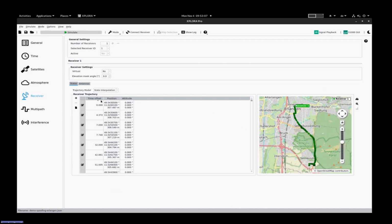Of course, here you can see the trajectory is defined based on waypoints. So they can be arbitrary. They can be used to model aircrafts, drones, cars, stationary receivers, pedestrians, even satellites, or something similar. So basically, there is no limitation in the dynamics that can be simulated for the receiver. This is only a legal limitation.